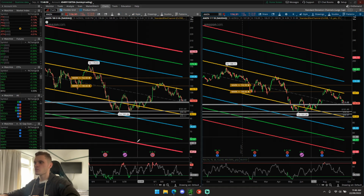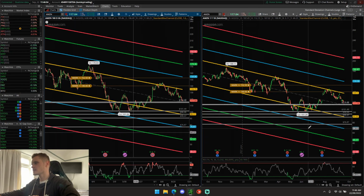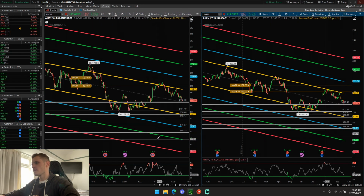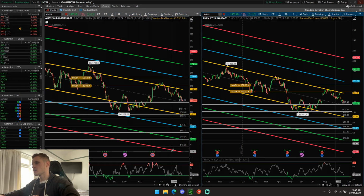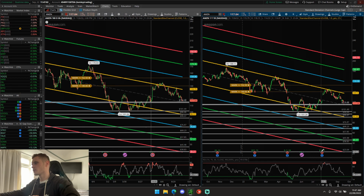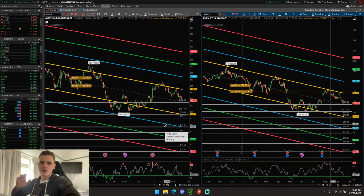A break below there would give us another support at $90, breaking through there $77, $68, $58, and final levels taking us to $46, $38 and a final one at $23. So these would be the key supports. Obviously some of these are very far off. You don't even see Amazon below $75, probably not all that likely even if markets continue weak.